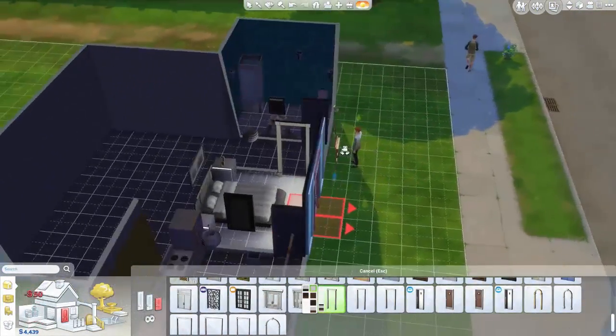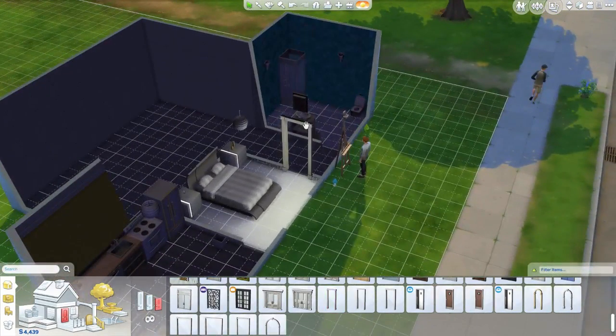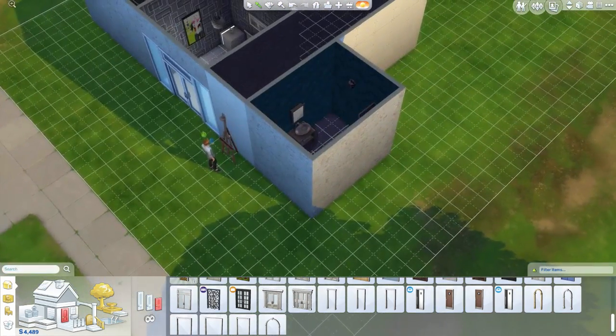I guess white would fit better with this. Okay, so there we go. Unless we could just sell that and let me see. Let's go here. We're gonna grab the eyedropper tool. No, where'd the door go? Did we delete the other?